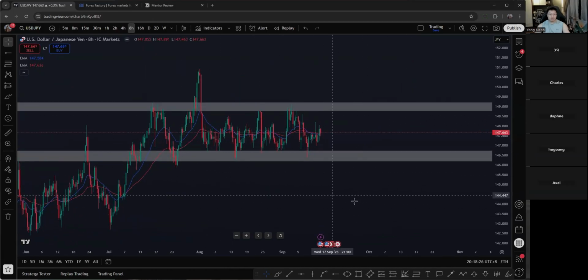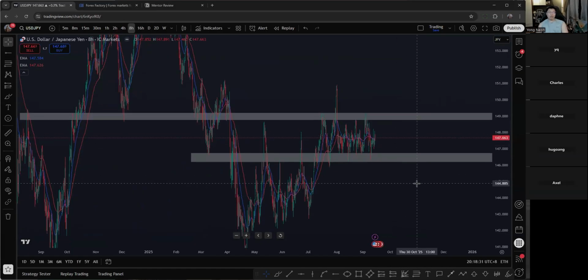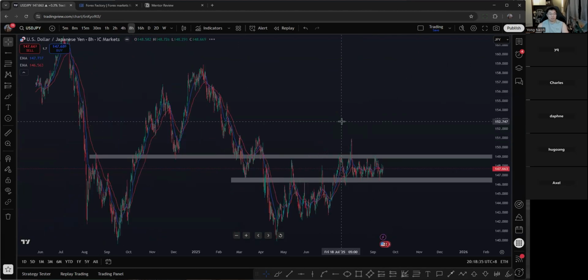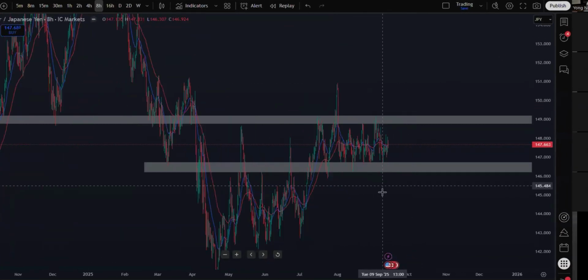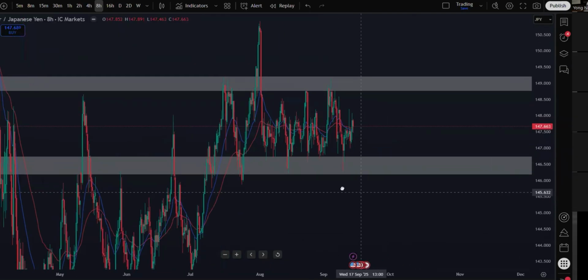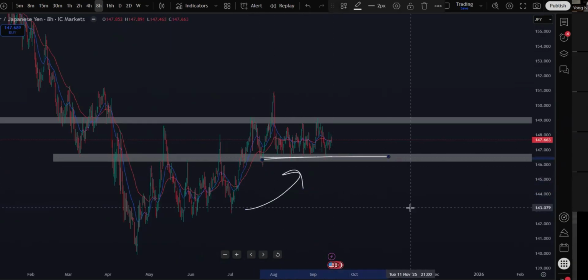So just try not to participate because no matter what, in the short term, if you try to read the price action on dollar yen, you might feel like it's mixed. But to me, in the short term, yes, we are bearish as we rejected this 148.97. But at the same time, in the short term, we are holding above 146.5. So that to me seems more like we are actually trying to defend a higher low in the short term. So I won't be looking to sell on dollar yen.